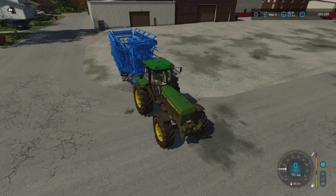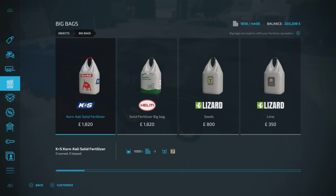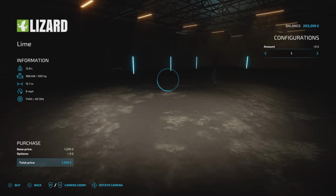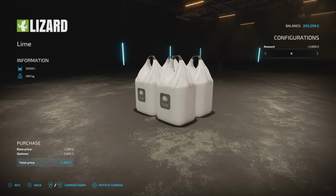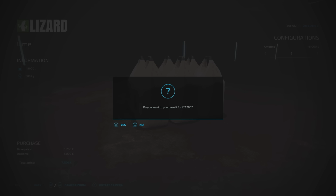But we also need to do, if we go into our menu here, go to our big bags. There we go. Lime, 8,000 litres for 1,200. I don't know how many of these I'm going to need, actually. That's 32,000 litres. I'm probably going to get through all that. They're very big fields, aren't they? How much is that? 4,800. 40,000 litres. 48,000 litres. 7,200. I'm going to do that. I'm going to buy it all.